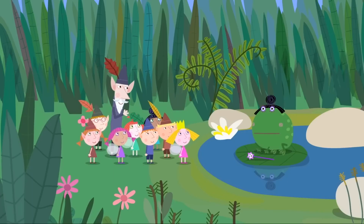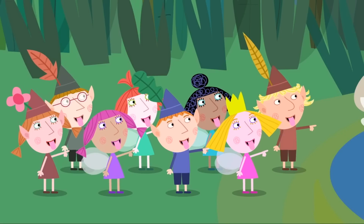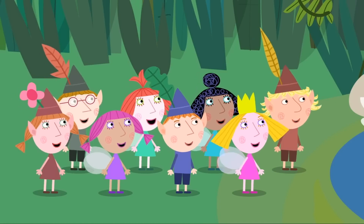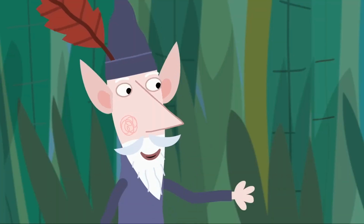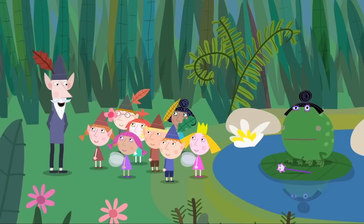Wow! A common frog. Look how slimy it is. And how smelly it is. Stinky wimpy poo! And how silly it sounds. Well, that brings today's nature class to a most satisfactory close.